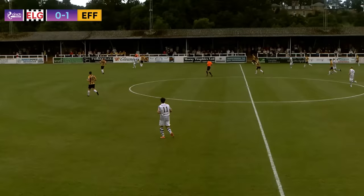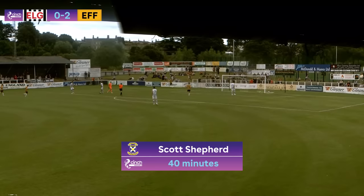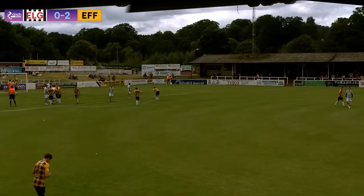Bolzanski's there, but he's beaten to it by Shepherd. Shepherd, he flicks over the top and it's into the net. A disaster for Elgin City. A real mix-up there between Dolzanski and Daniel Hoban. And Shepherd was alert to that, nipped in and just flicked it over the top of Hoban and trundles into the net, and it's 2-0 to East Fife.